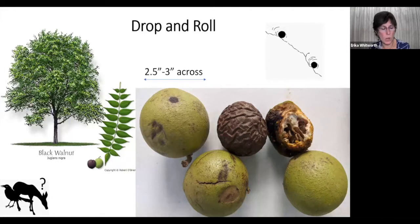We're back to my walnuts. And another dispersal method. So, drop and roll. I asked these high school students of mine to tell me what seed dispersal method they thought this black walnut used. I had one of these with us. And the first guess was, animals, in and out. The animals are going to be eating these.